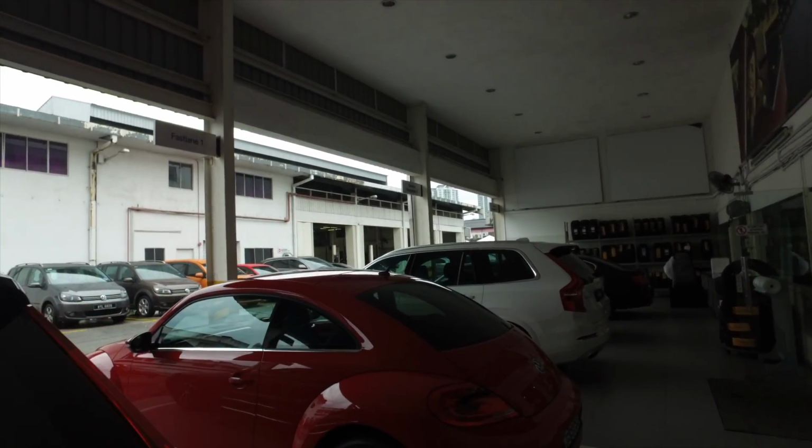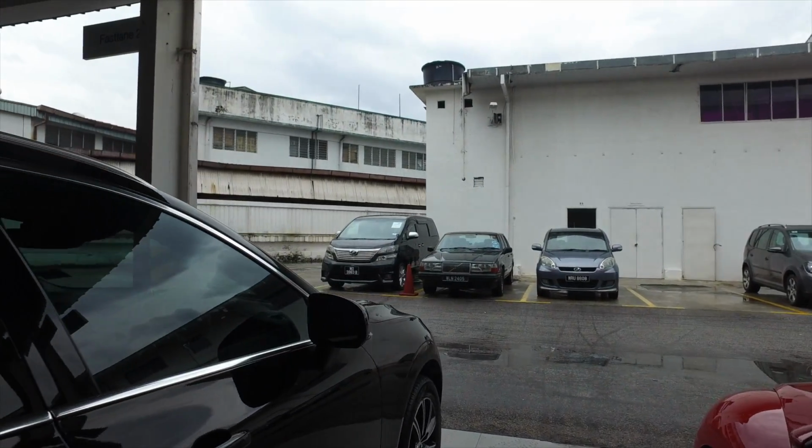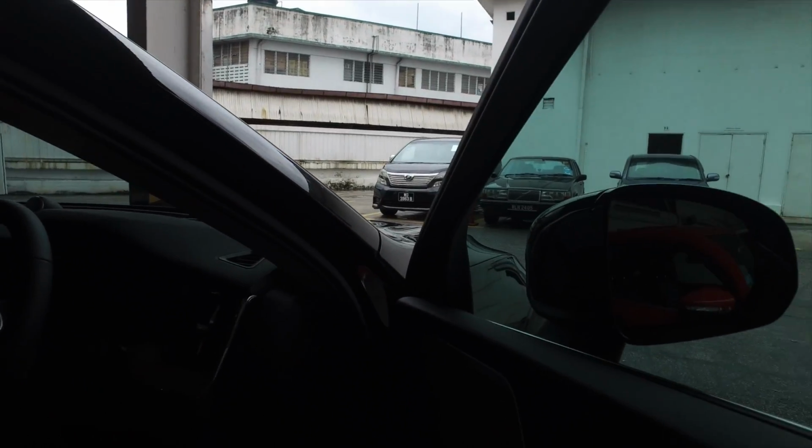Whereas, oops, is it locked? Wait, let me try and open the doors. It wasn't locked just now. And okay, let's open the boot.